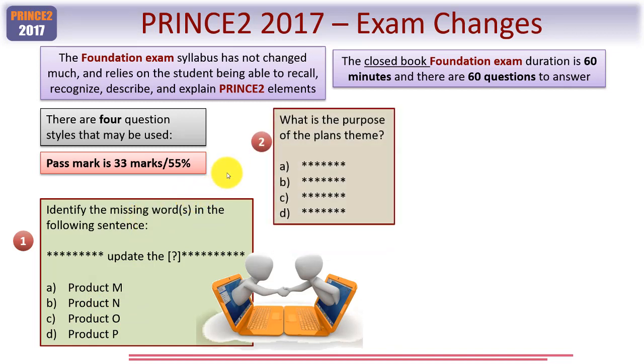The other style you'll see, again multi-choice, is, for example, you're given a simple straight question. I've just chosen this as merely an example, the purpose of the change theme, and you'll have 4 statements or definitions, and you need to choose the right one. It's worth saying that in the foundation exam, every question only has 1 right answer.